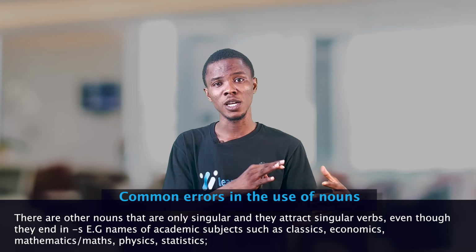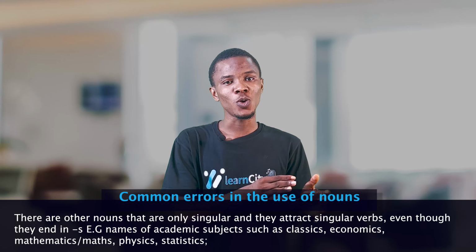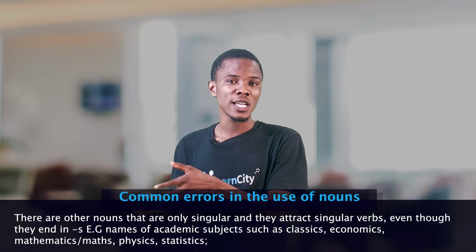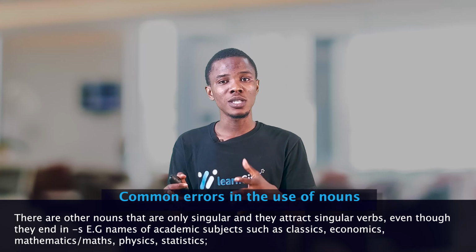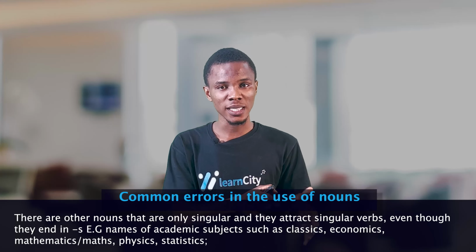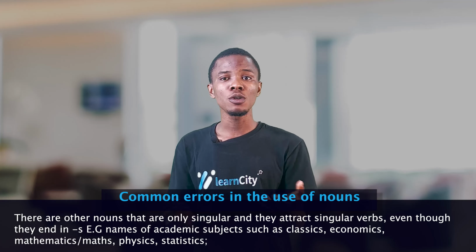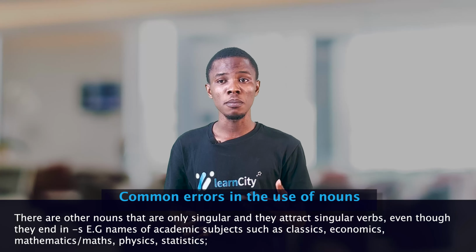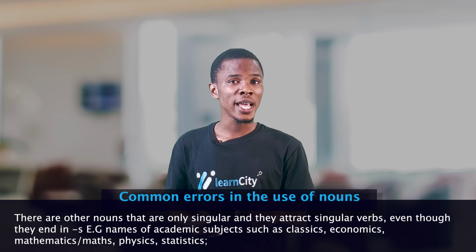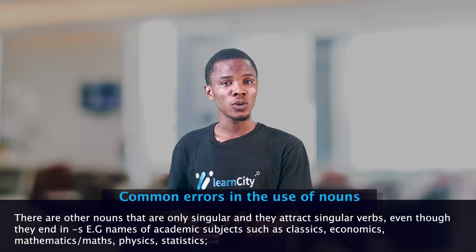This is different from pluralia tantum. Perhaps I should call this pluralia tantum and whatnot, and some items that look like pluralia tantums, and some nouns that end in s, but they have their own different cases where we have them. So names of academic subjects such as classics, economics, mathematics or math, physics, statistics all end in s, but they attract singular verbs.